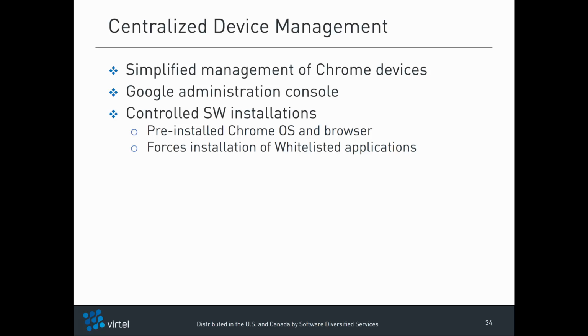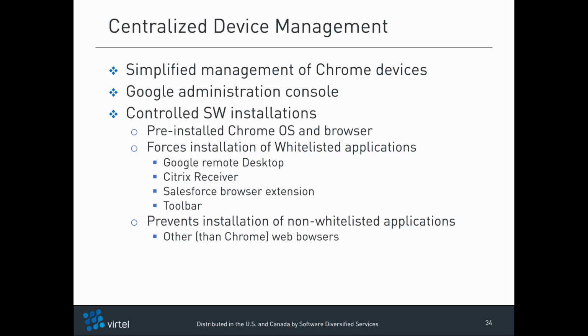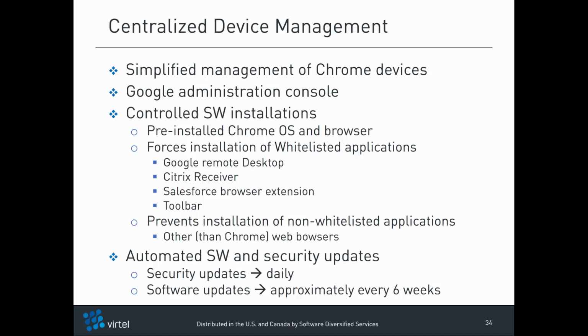The installation of whitelisted software components is automated and takes place when the device connects to the internet for the first time. This includes, as discussed earlier, remote desktop, Citrix receiver, Salesforce extension, and cloud applications toolbar. The installation of any other software components, including other web browsers than Chrome, is preempted. Software and security updates are automated, with security updates deployed daily and software updates deployed whenever Google makes them available, which is approximately every 6 weeks.